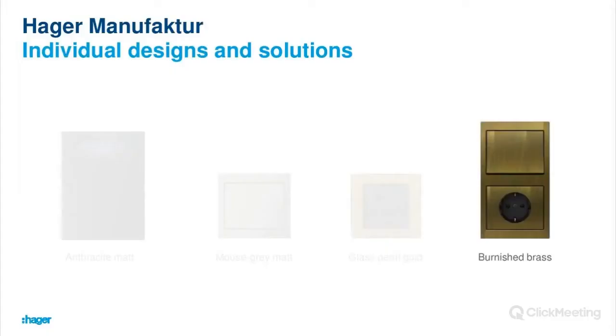And really one of our absolute high runners is this burnished brass surface, or often also said as antique bronze. This surface is very often asked also for different ranges. So here I have a picture of K5, but also possible in BIQ, in B7, in system TS and so on. And I can also show you, I have here with me also some examples of these ranges.